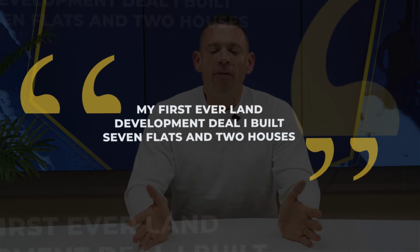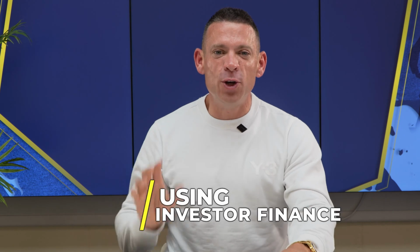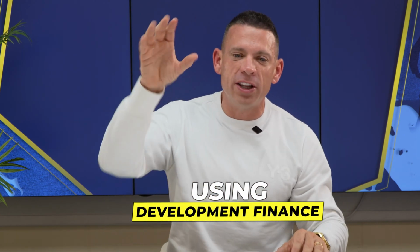My first ever land development deal, I built 7 flats and 2 houses. These types of deals can be making £500,000. My first commercial conversion, I took an office and converted it into 16 one-bedroom apartments in Colchester opposite the Premier Inn. £500,000 profit. You're able to do these deals using investor finance, bridging finance, development finance, getting creative, yes, using none of your own money.